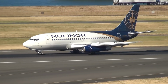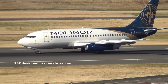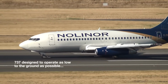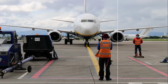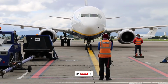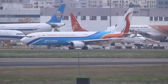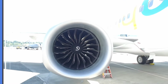With that in mind, Boeing designed early 737 variants, such as the Dash 100 and Dash 200, to operate as low to the ground as possible. Compared to today's aircraft, its belly almost seemed to scrape along the surface of the runway. However, as engine technology improved, engineers discovered that the more air an engine could suck in, the more efficient its operation would be. For an increased air intake, engines need larger turbines powered by larger fans, thus requiring larger casings.